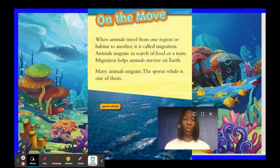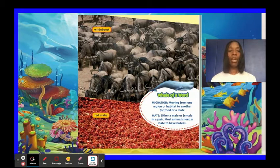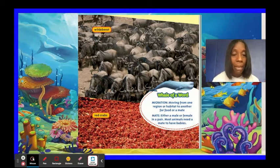So, on the move, something that we learned that was important is that whales migrate from one region or habitat to another, and they migrate for two reasons. Who remembers? To find food and to find a mate. We've also learned that migration is moving from one region or habitat to another for food or a mate. A mate is either a male or a female in a pair. Most animals need a mate to have babies.